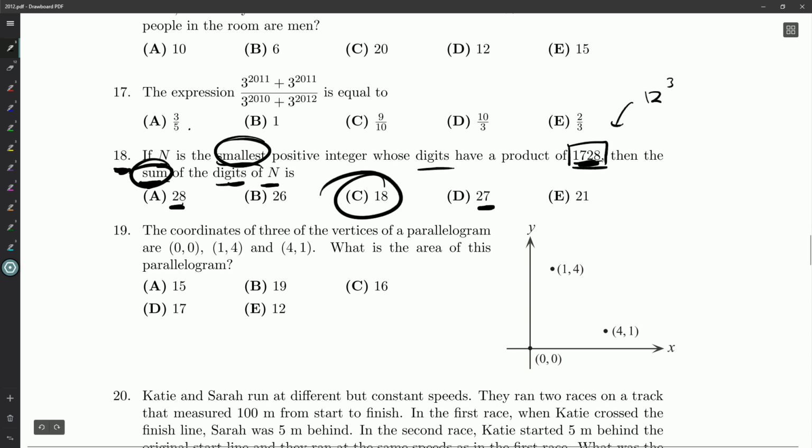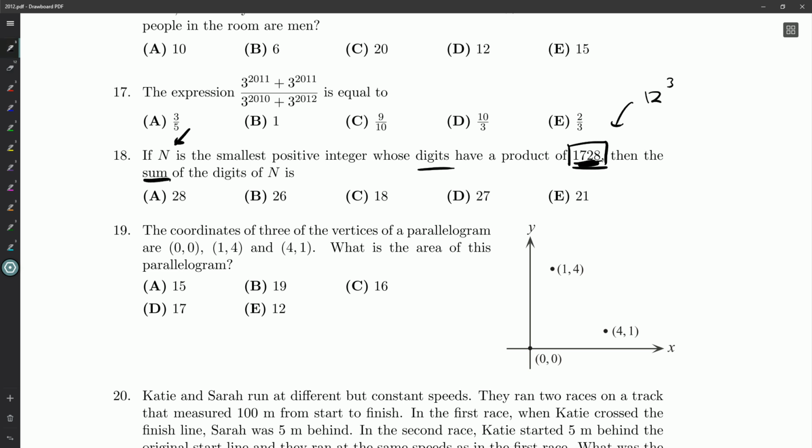We care if the n we make is small. So we want to watch out for that. We don't want to be tempted to look for smaller answers. What we do need is smaller n's. That's what we want. And then we'll take the sum of the digits. All right, so how do I make a small positive integer who's got a specified product for its digits? Well, what sort of numbers do you want?